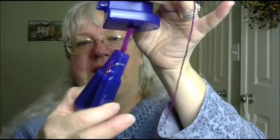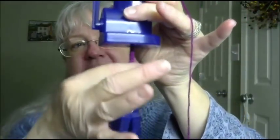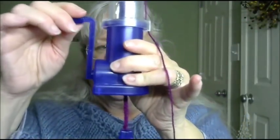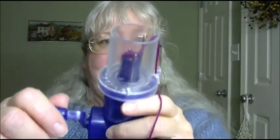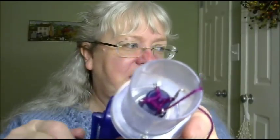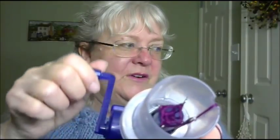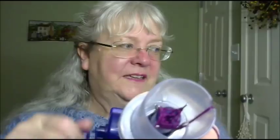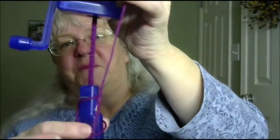And it has this clothespin. Now this is a weighted clothespin. There's weights in the handle here so that it keeps tension drawn back on this. So after that, you just turn it. And I'm going to see if I can tip this and still do this so you can see the machine. There we go. You can see the machine coming up and grabbing it. And you can go much faster than what I'm going. And then your I-cord comes out the bottom here.